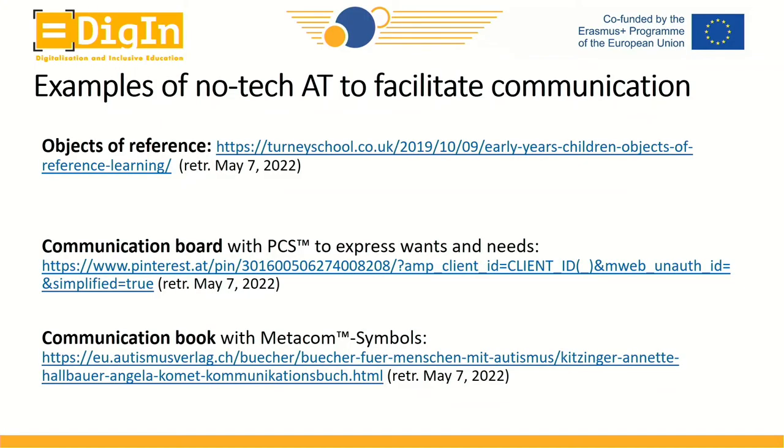Objects can be used for augmentative communication. If a child has problems with two-dimensional pictures, photographs, for example, this pen could be my representation for I want to write or I want to draw. Or a glass could represent I'm thirsty, I want something to drink. Now, here it's important that this glass would only be used for me expressing I want something to drink, and not the glass I'm actually drinking from. It has to remain a symbol. Otherwise it wouldn't reach the stage of being used for communication.